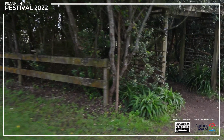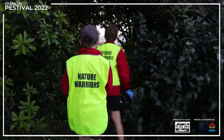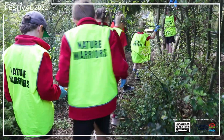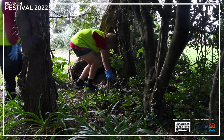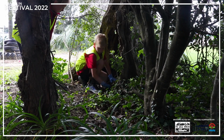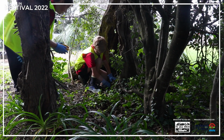We have 10 traps around the school that we monitor twice a week, once on Tuesday, once on Thursday. It usually takes us 25 minutes to check all the traps and do all our gear and stuff. So this is our first trap that we have in the forest. We've got a few others.